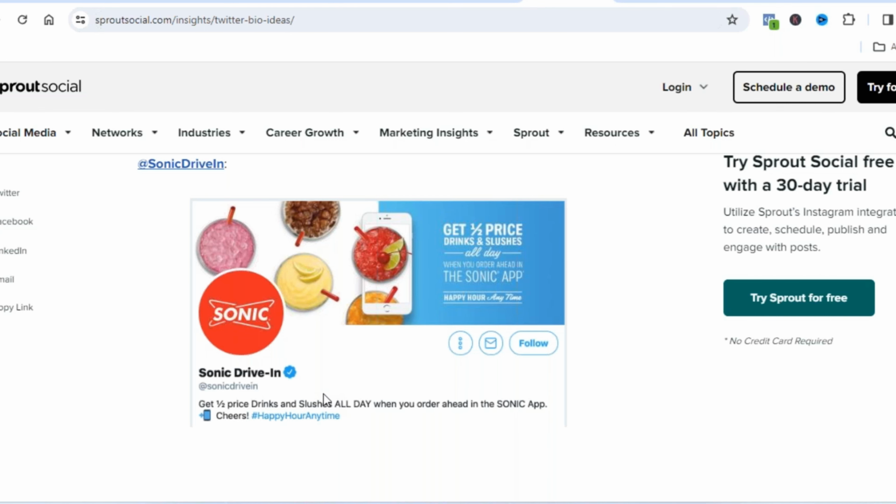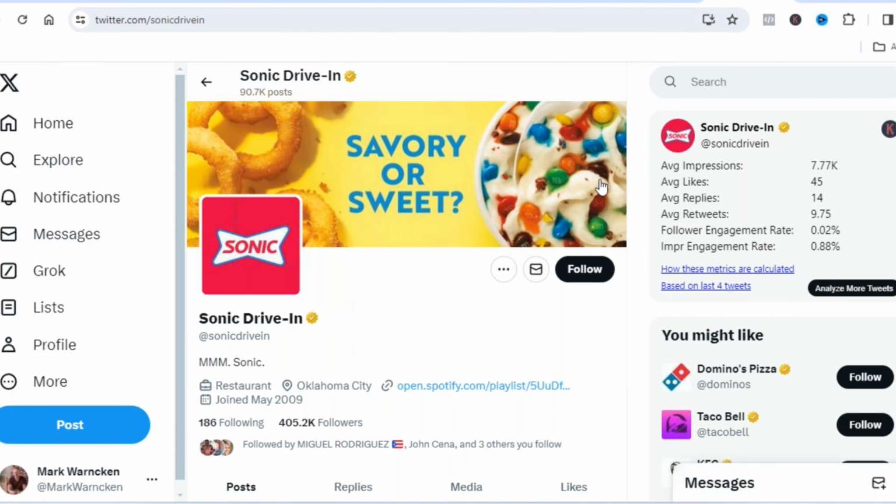Let's have a look what their current up-to-date one is on Twitter. And they've gone with a totally refreshed brand and image and colors, that type of thing. But this is what the big brands are always doing. Take the inspiration. They're a restaurant, Oklahoma City. You've got your clickable link here. I love what sonicdrivein are doing.